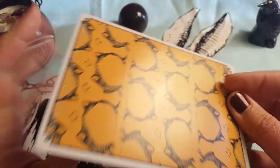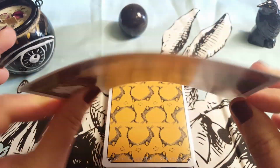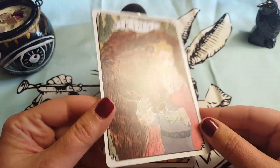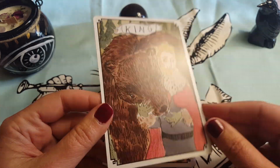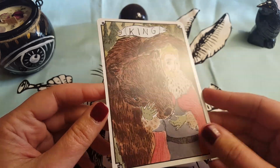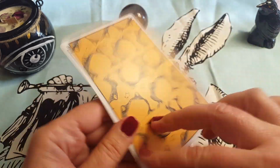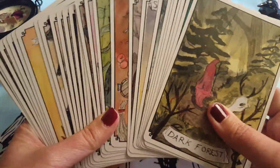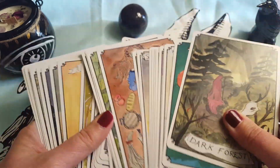Look at that. Not fragile, very good cardstock, very good, not too shiny. They have a nice finish, but they don't shine that much, and I really appreciate that. And I love the backings as well. So a witchy deck that I love very much.